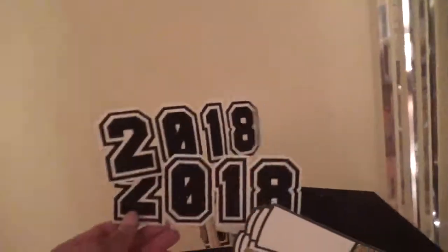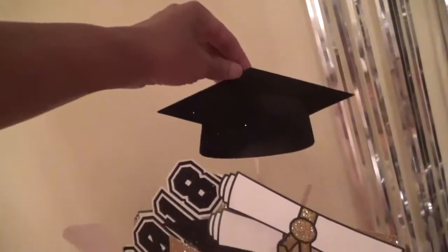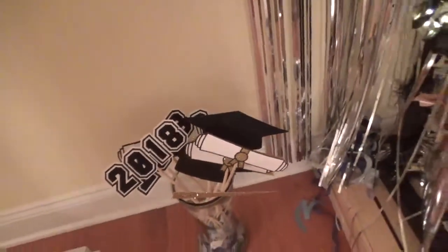And down here I have the props for the selfie station. They just say nail it 2018. There's a diploma roll, a hat, cap. And we had so much fun posing there, he and his friends and the family, dancing in front of it and just having a good time.